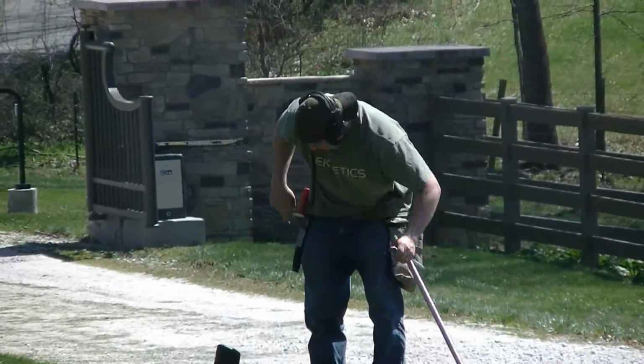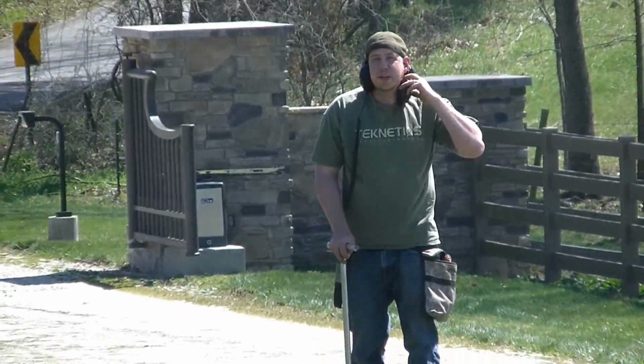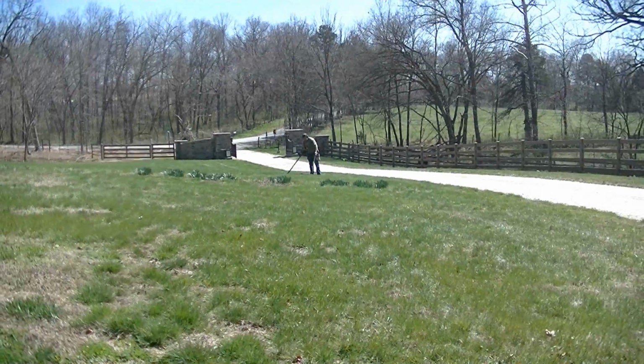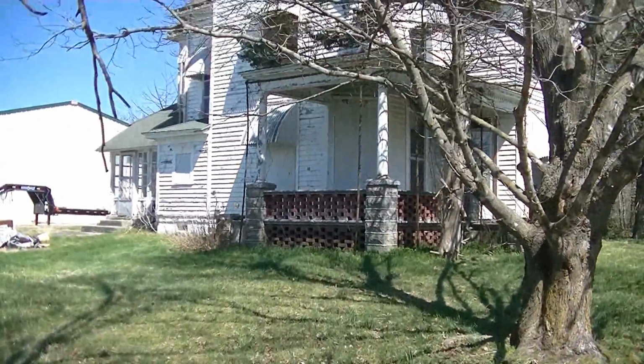Adam, I got a little silver in the hole. Yep. I don't know what it is yet. I'm gonna go see what it is. It's right over here. There's the old homestead.